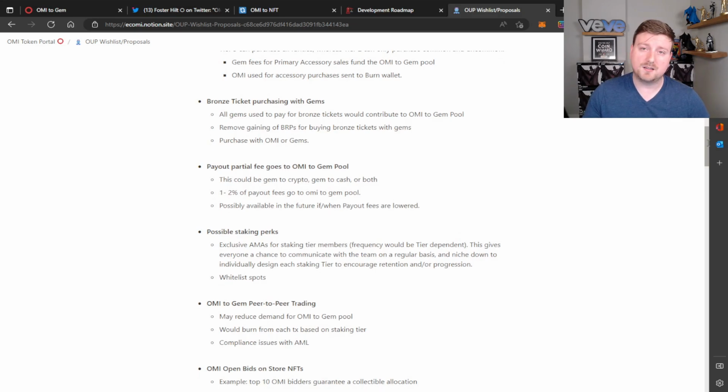One of the other mechanisms that they're looking to implement is a partial payout fee going to the OMI to gem pool. So this could look at gem to crypto, gem to cash, or both. And it would possibly be 1 to 2% of payout fees going to the OMI to gem pool. So what could happen is if the payout fee is, let's say, lowered from 10% to 5%, of that 5% payout fee, 1 to 2% could be used to take gems directly to the OMI to gem pool.